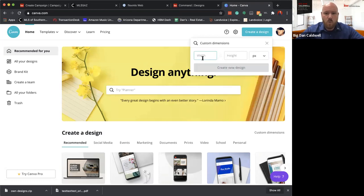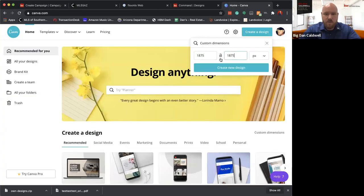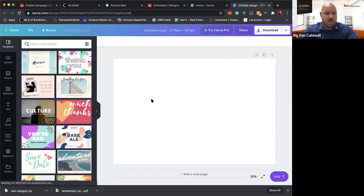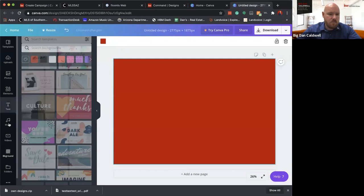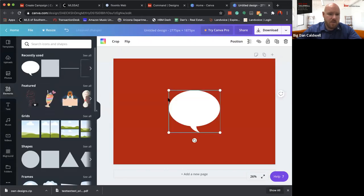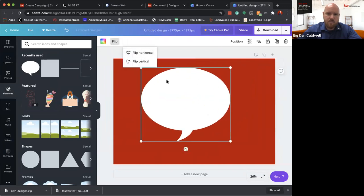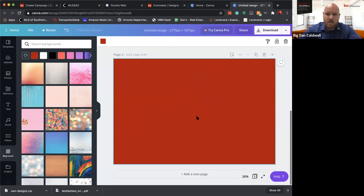So custom dimensions, we know it's got to be 1875, right? We need 1875 height and 2775 width. So height is 1875, width 2775 pixels, right? Create new design. Bam, now we have our image. You should have the images that you need on your background. What I like to do is I'll start off with a color. I'll do some elementals because that's what I do. We're gonna add the background. Keep in mind, we got to keep that big open space.